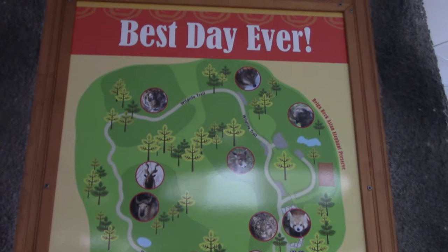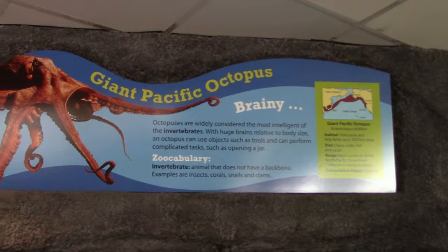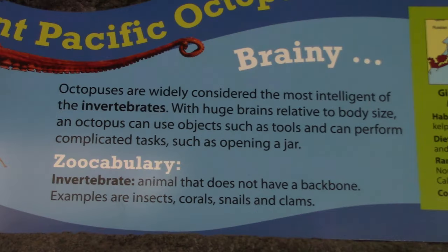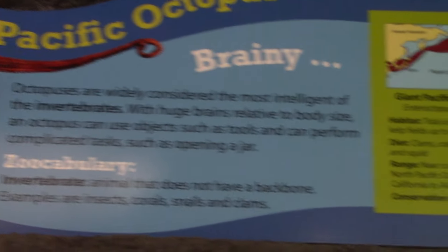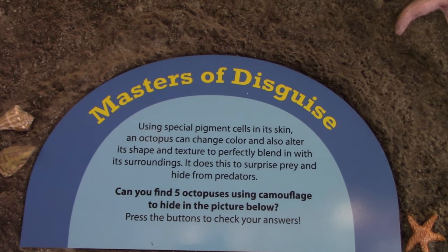Good job! Best day ever. They got a giant Pacific octopus. Big. And brainy. I know, the lights are off. Masters of Disguise.